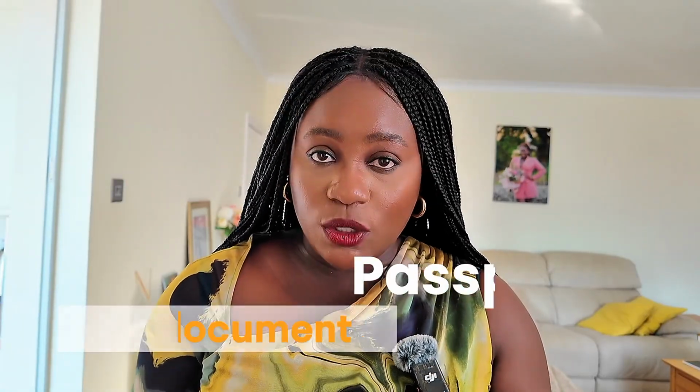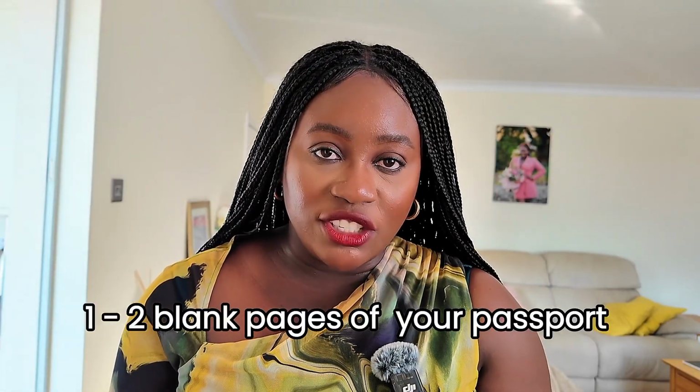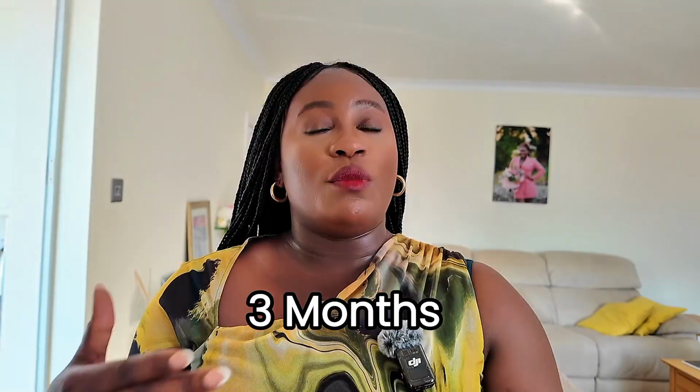You will need your passport, which is your travel document. Usually you should have at least 1 to 2 blank pages in your passport, and your passport should be valid for at least 3 months. Some countries will say 6 months, but I think 6 months is quite a long time. At least 3 months after your trip. So if you're planning to travel 1st to 10 August, your passport should be valid for 3 months after 10 August, minimum of 3 months. Some countries will say 6 months.